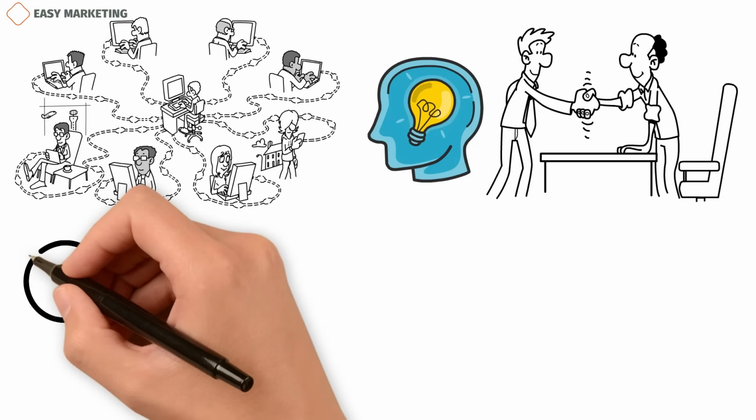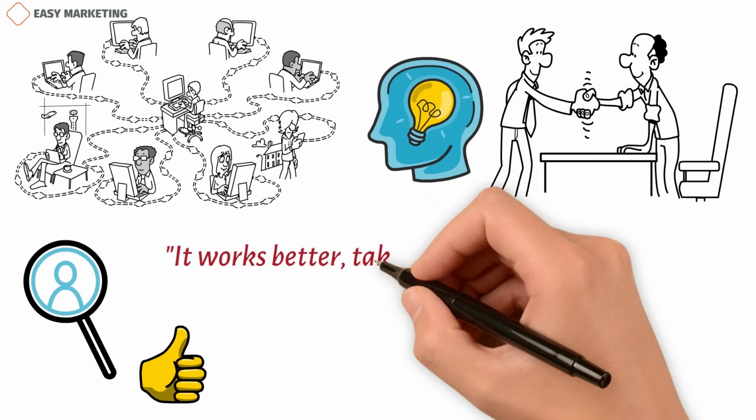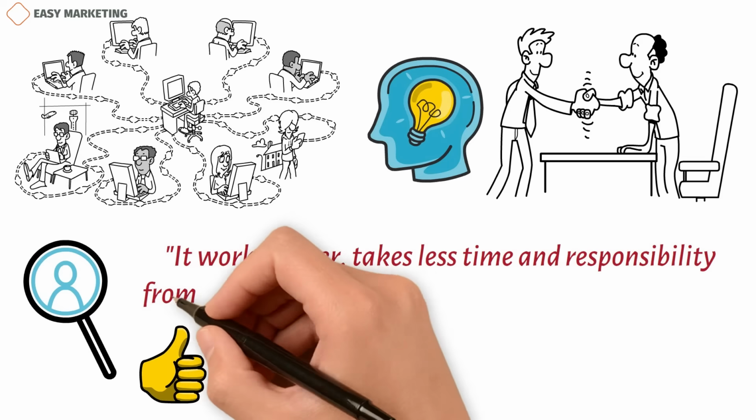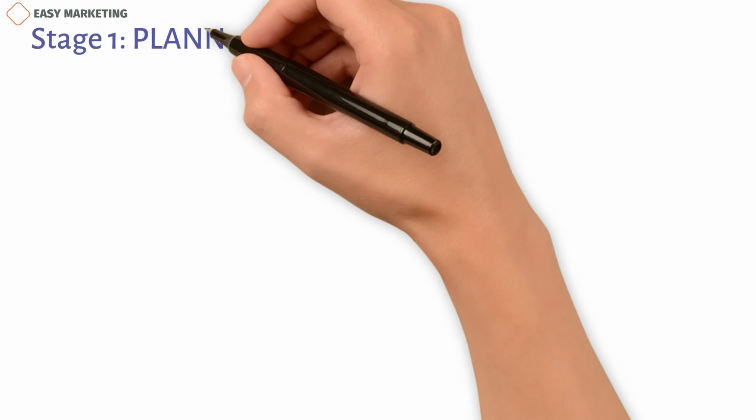Find someone who knows how to do interior design and gets what you want. Then let them show you how to do that best through marketing. Ken says it works better, takes less time and responsibility from you, and makes you more money in the long run. Stage 1. Planning your position.